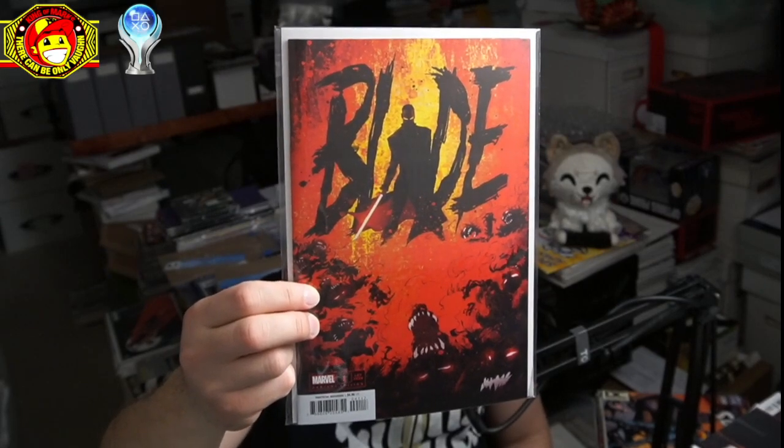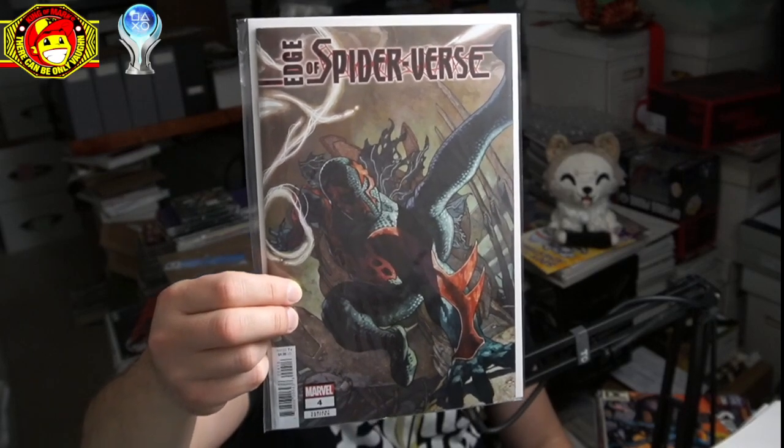Pretty sick Blade cover. I like this one a lot. So again, I wasn't going to bat an eye when they originally came out. Love the cover, but you're spending a lot of money on variants. Getting it on a discount like this, well worth it. Whether it goes up in the future or not, or it becomes a hard to find variant, time will tell. But in my opinion, variants are definitely long-term holds, for sure. Edge of Spider-Verse issue number 4.